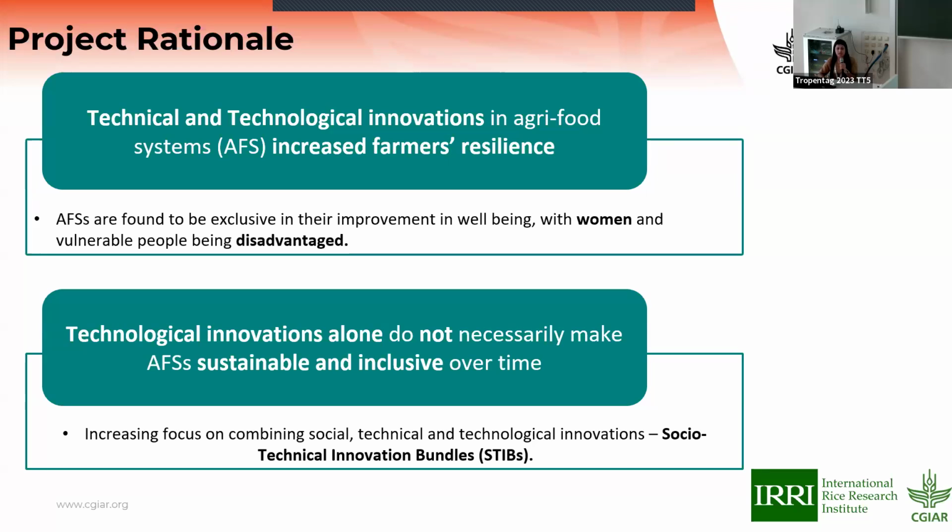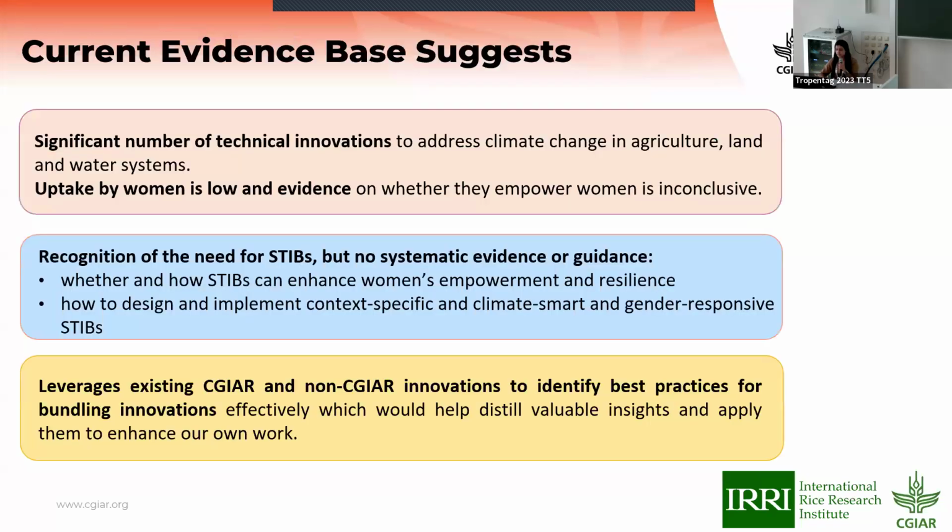And that's why in our initiative as well, we currently focus on combining technical, social, and technological innovations, which together we call socio-technical innovation bundling. As I mentioned, we know that there are a number of interventions available, but still the uptake is low, especially by women and the vulnerable communities.